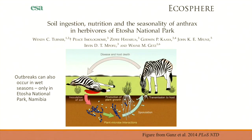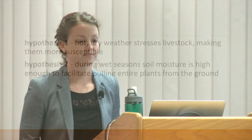However, though in a minority worldwide, there are also outbreaks that occur during wet seasons. And the hypothesis in those systems is that during wet season, soil moisture is high enough so zebra pull out entire clumps of grass while they graze, so they eat more soil. And this is from Etosha National Park. So on the one hand, we have stress that makes cows more susceptible, and on the other hand, we have rainfall and high soil moisture that makes soil exposure higher. And this is the second hypothesis. During wet season, soil moisture is high enough to facilitate pulling entire plants from the ground.